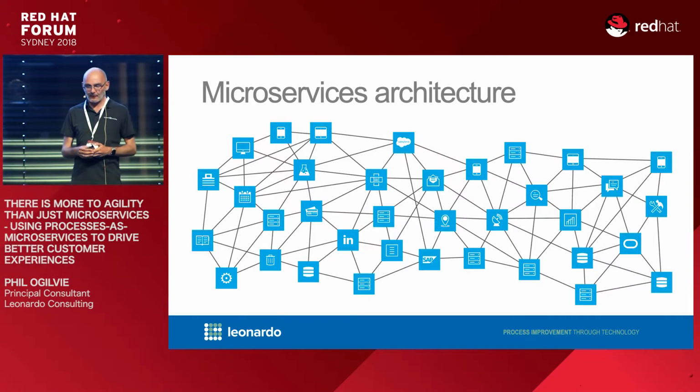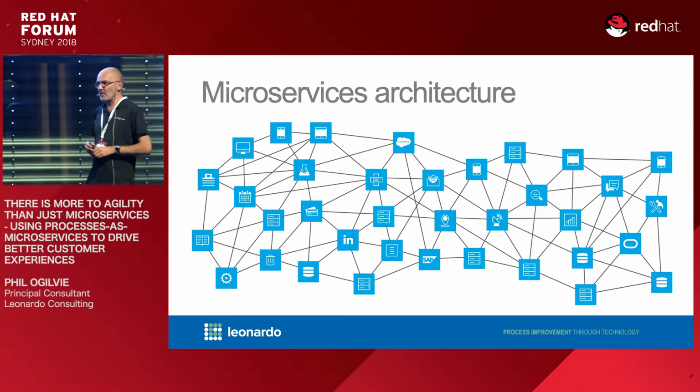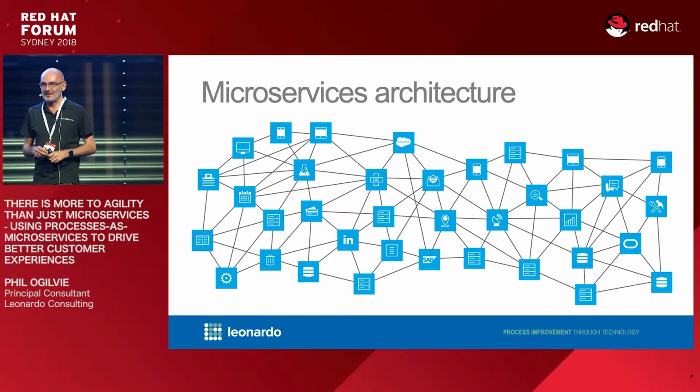I walked into one of the banks a few years ago and got handed a diagram like that, and I had a look at it and said, how long is it going to take me to understand this diagram? And the guy who gave it to me said, oh, in about a year you should get it. And I said, I've got to go live in 7 weeks.